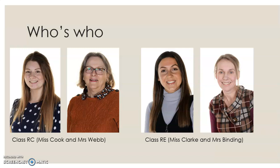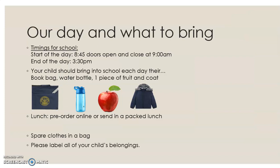So, this is who's who in our classes. In RC there is the lovely Miss Cook and Mrs Webb, who is their teaching assistant. And in RE, I am the teacher, Miss Clark, and then we are joined by the lovely Mrs Binding, who is our teaching assistant.